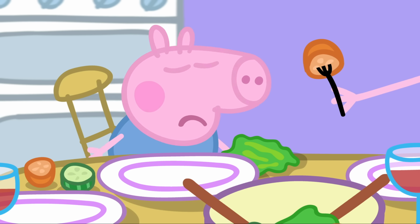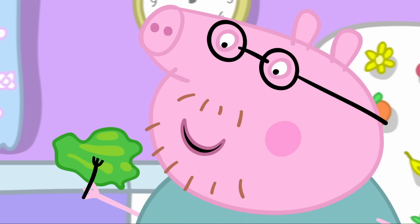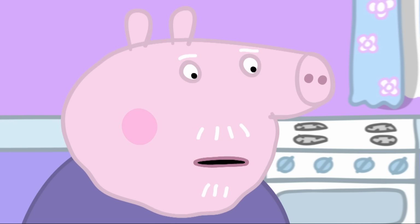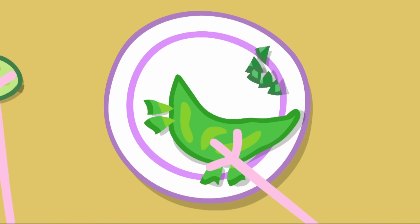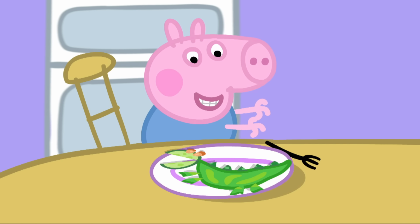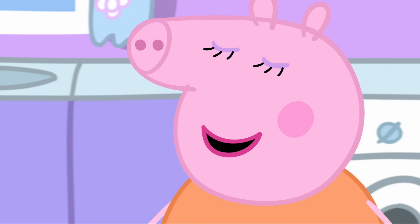Yuck. George, this is cucumber. Grandpa Pig grew it in his garden. Try a piece of lettuce, George. It's yummy. Oh, now, George. Look what I'm doing. Now it's a dinosaur. A dinosaur. Grr. George loves dinosaurs. George is eating the tomatoes, lettuce and cucumber. Well done, George.